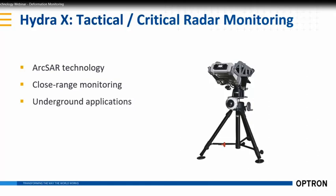It's designed for rapid deployment in critical zones. So it's a close range monitoring, radar monitoring solution with a range of up to 800 meters. And it can be adapted for underground applications. So if you require radar monitoring in an underground mine, where you need to understand if there's any ground or movement of the tunnels going on, this is an excellent solution for that.